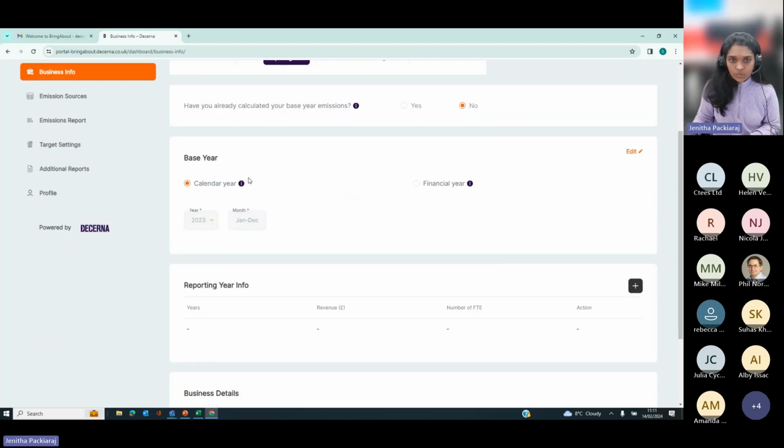Then the next step would be to choose your base year. You will have to click on edit, and it's up to you to choose whether you would like to report your emissions through a calendar year or a financial year. But please keep in mind that once you set your base year to a particular reporting period, whether it's calendar year or financial year, you will have to continue using the same reporting period throughout your other subsequent reporting years. You cannot change your reporting period.